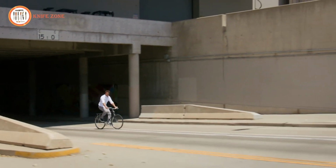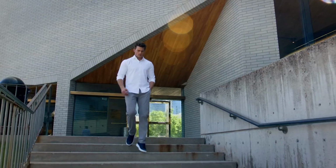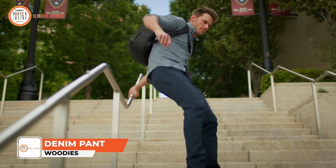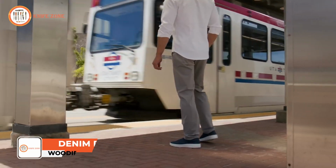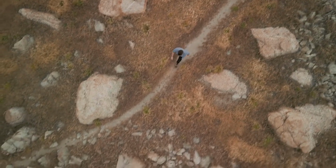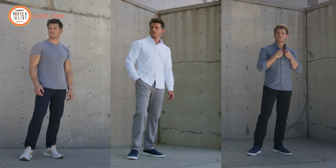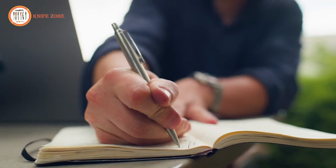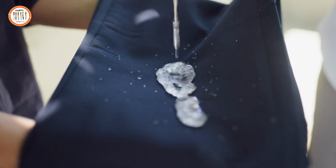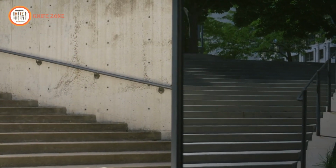For those who need versatile, high-performance pants that can handle any situation, these are essential. The Woody's denim pant is part of the brand's latest Unbound performance collection, designed for maximum flexibility and comfort. Crafted from the next-generation Tech Stream fabric, these pants offer 5 times more stretch than previous generations, allowing you to move freely throughout your day. Stain-resistant, lightweight, and breathable, they provide durability and comfort, whether you're in the office or on an adventure.